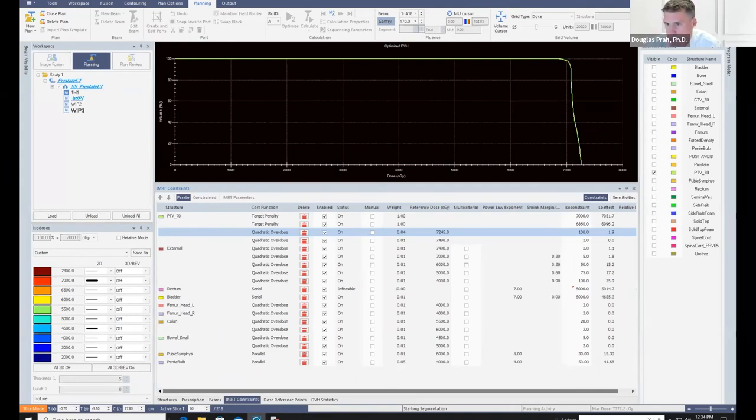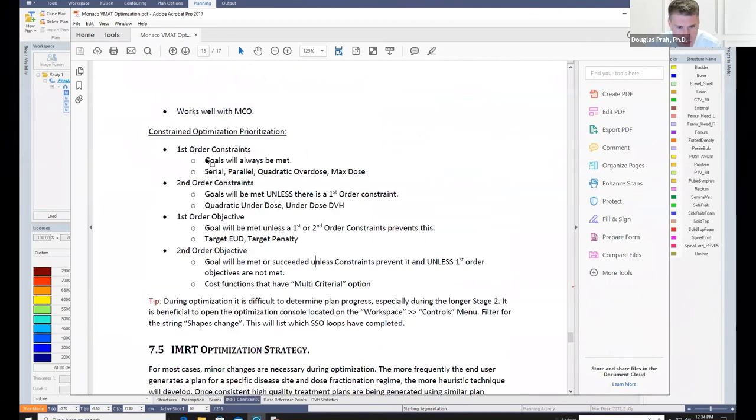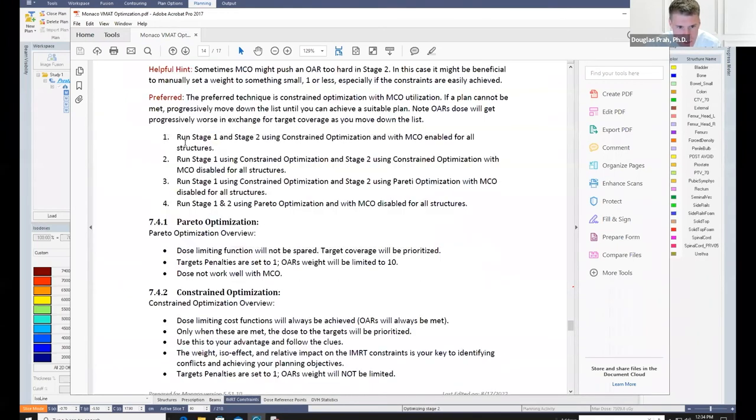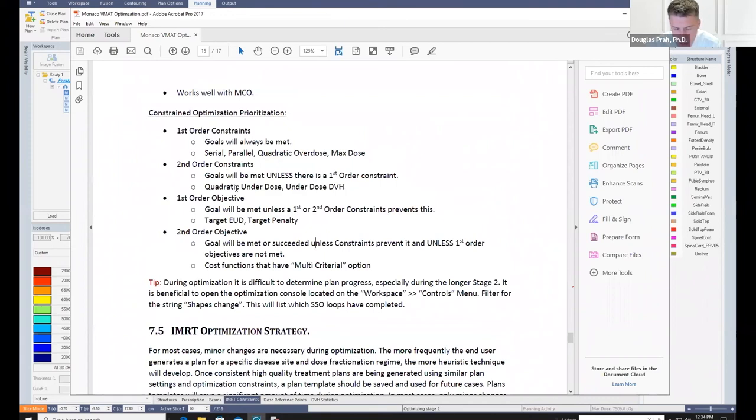So I'll explain that. If we go to this document, there's the two ways to do this. If you're doing Pareto, you could probably get away with it. But if you're doing constrained, I find that you get better plan quality with constrained. You might not get that perfect ideal curve, but I think in general, we do a pretty good job. We get pretty close. You just have to make sure that you're patient enough and let the optimizer do its thing. But if you see on here, it's a second order constraint. That's the problem. And it's the same with this. So this is a first order objective, so you're going to try to control it with a second order constraint, this quadratic overdose or the underdose DVH. It might help push the dose up when you're in the Pareto mode, but in constrained mode, I don't feel like it does that good of a job.